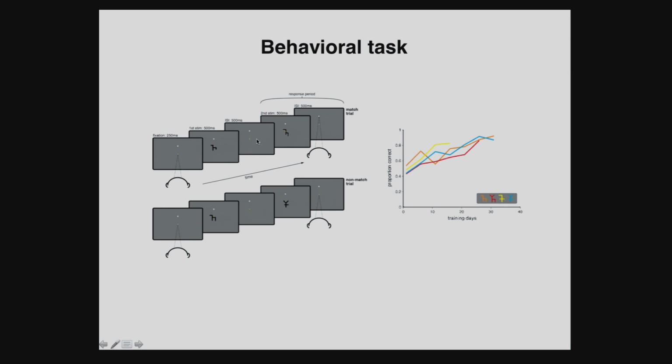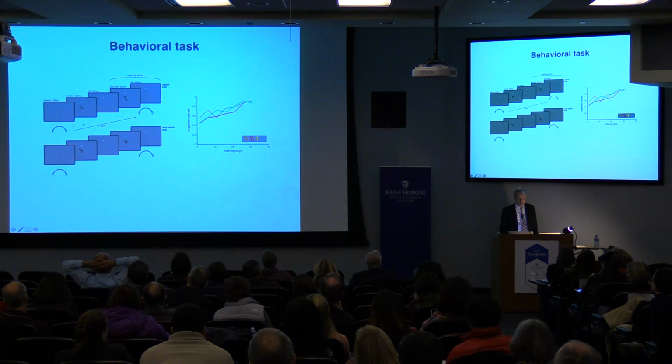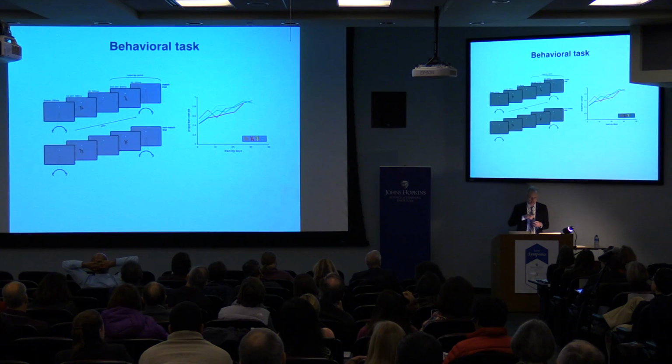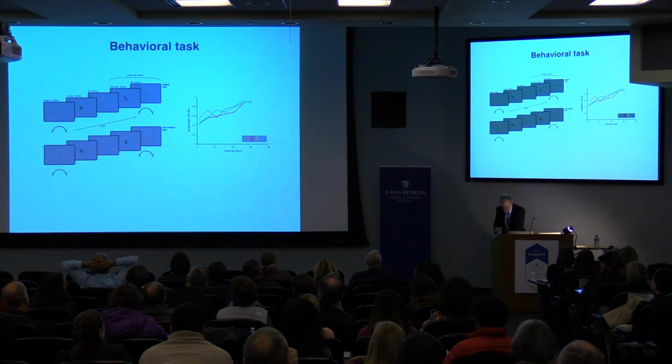So this is a diagram of the task that we train monkeys on. This is the back of the monkey's head. He's looking at a computer screen. At the beginning of a trial, a dot comes on at the center of the screen. The monkey has to fix his gaze on that dot.